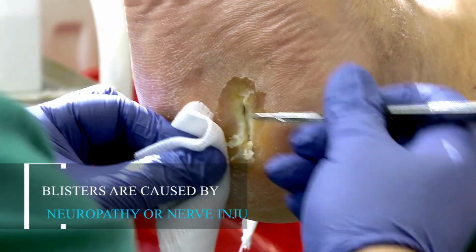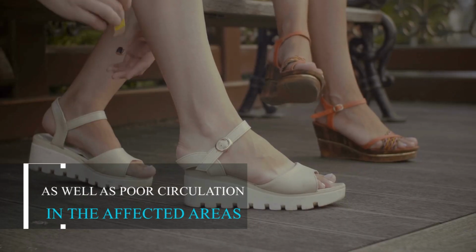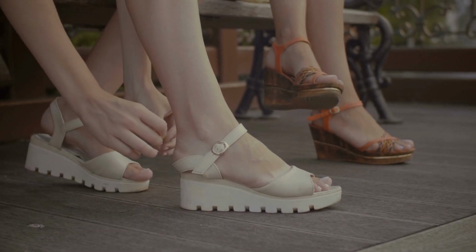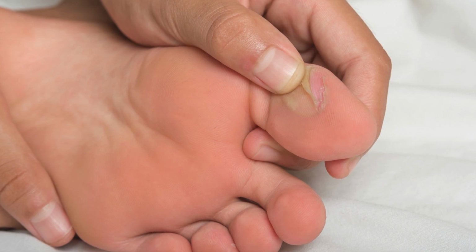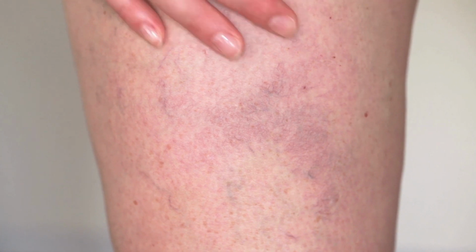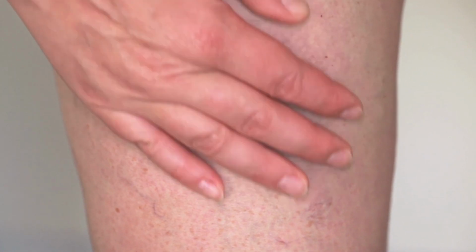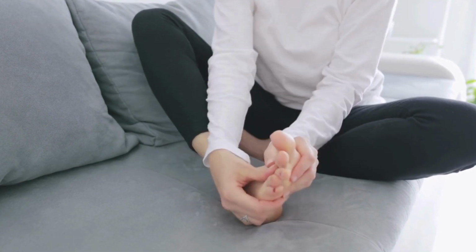These blisters are thought to be caused by neuropathy or nerve injury, as well as poor circulation in the affected areas. However, it's important to note that not all blisters in diabetics are caused by diabetic bullosis. Blisters can also appear because of external factors such as physical friction or small traumas, and their occurrence may be heightened in diabetics due to decreased sensibility.